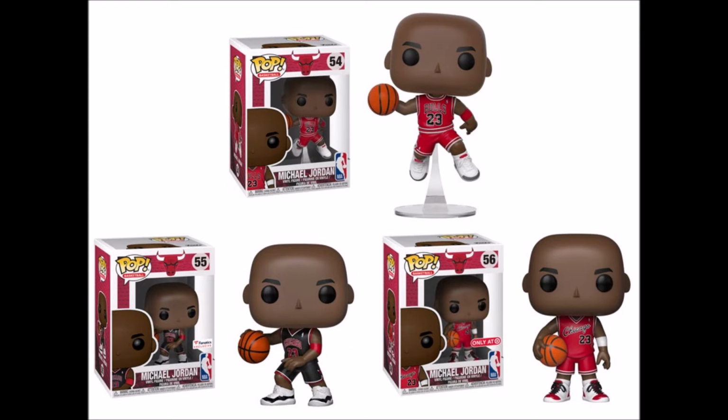So excited about that. But you can also get a Fanatics version of him in his black Chicago Bulls jersey, as well as him in his rookie Chicago Bulls jersey. Surprised they didn't give him hair in this one, but you can get that one at Target. Are there going to be more of him?